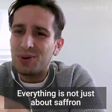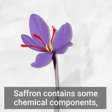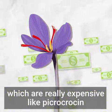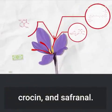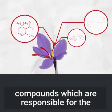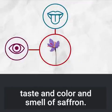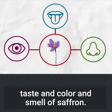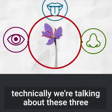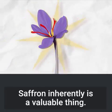Everything is not just about saffron production procedures. Saffron contains some chemical components which are really expensive, like picrocrocin, crocin, and safranal. They are 3 main compounds which are responsible for the taste, color, and smell of saffron. When we are talking about saffron quality, technically we are talking about these 3 chemical components. Saffron inherently is a valuable thing.